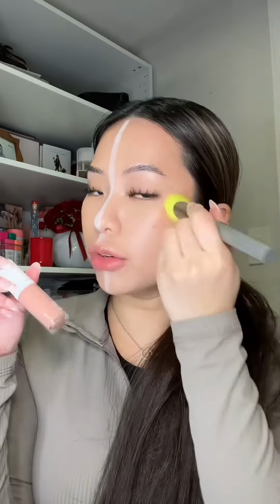For blush, of course, we got the Rare Beauty and the e.l.f. Yeah, I do have to say for the price and everything, the e.l.f. one is definitely a must-have. Such a similar formula, a creamy blush that's super pigmented. $7, you really just can't beat that.